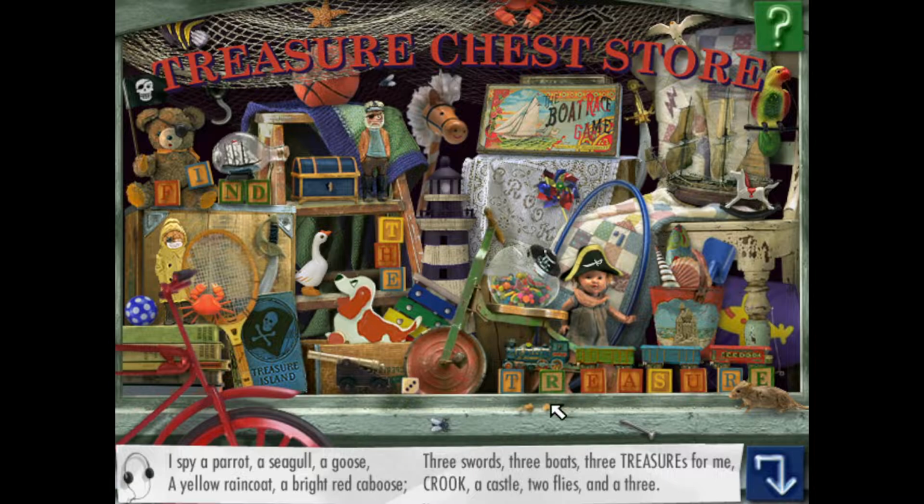I spy a parrot, a seagull, a goose, a yellow raincoat, a bright red caboose. Three swords, three boats, two treasures for me, crook, a castle, two flies, and a three.